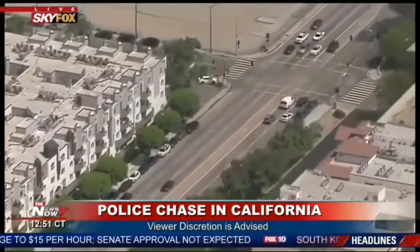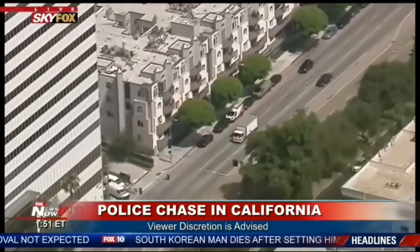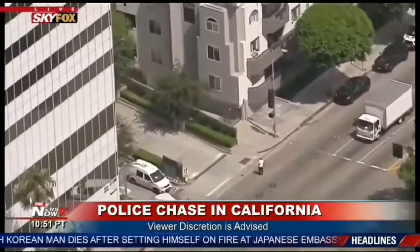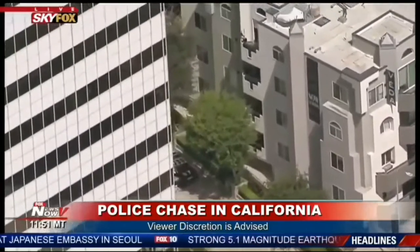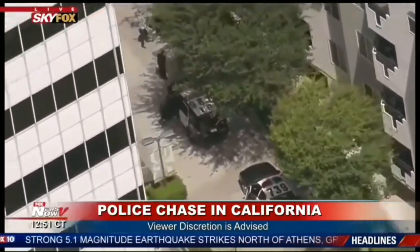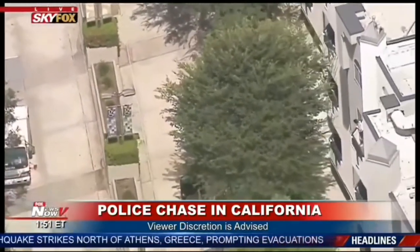You can see he's got a lot of apartments in this area, maybe condos, but a lot of residential areas, and that's what you don't want to see. You don't want to see a driver get out of the vehicle and then maybe go into one of these homes, try to break in, and then hold people hostage. Already we're dealing with a burglary suspect, so who knows what else they could do. Viewer discretion still advised, everybody.